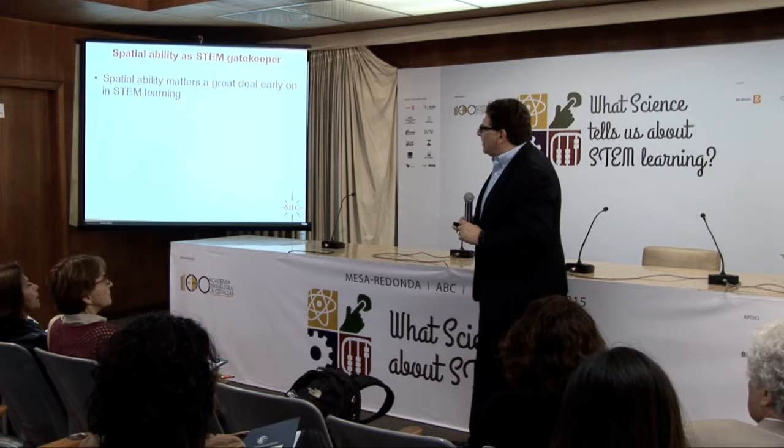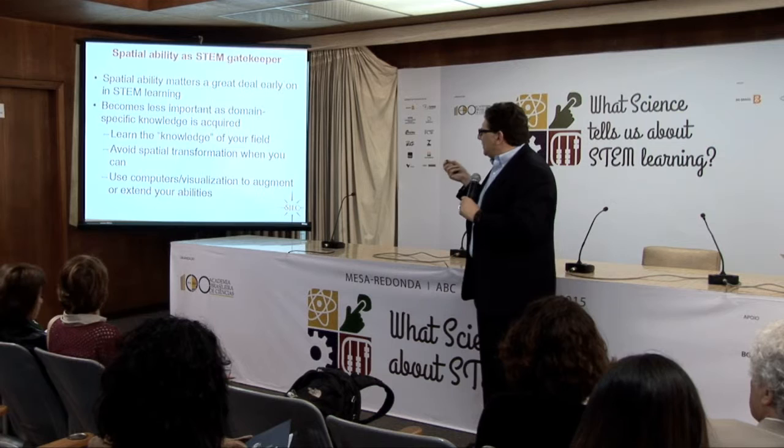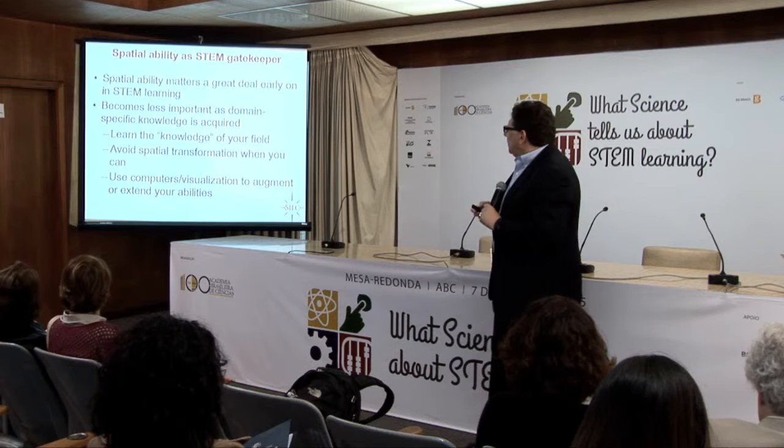So spatial ability is a STEM gatekeeper. Spatial ability matters a great deal early on in STEM learning, but it becomes less important as domain-specific knowledge is acquired. As you become a geologist, as you become a chemist, you learn these as semantic facts and are able to problem solve, at least in relatively simple problems, without thinking spatially. You're learning the knowledge of your field. You avoid spatial transformation when you can.